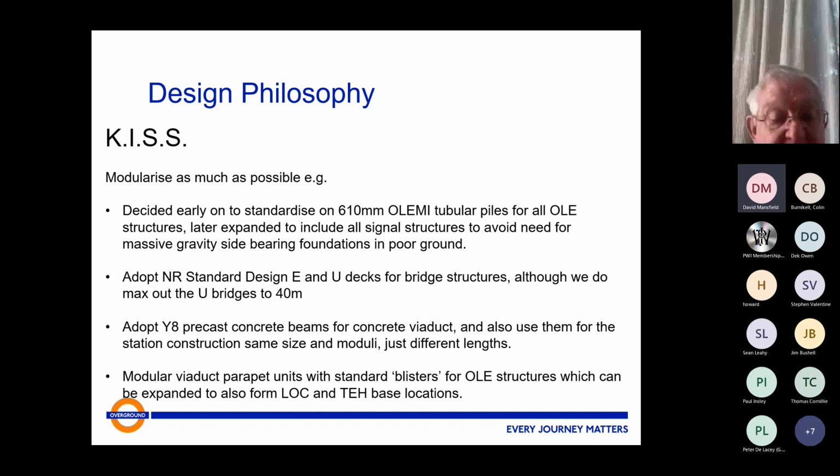Between 2 or 3 610 LME tubular piles in a row and cantilever off of those, makes things so much simpler. We adopted Network Rail standard design E and U decks for the bridge structures. Although one of the U decks we did actually max out to 40 metres. And yeah, that was a bit of a challenge for lifting it in, to actually drop that in all in one piece over a 2-day period.